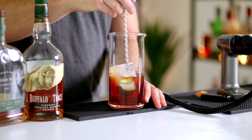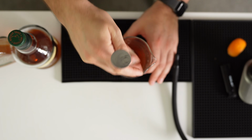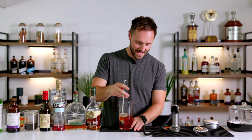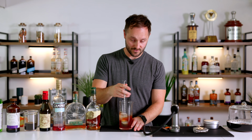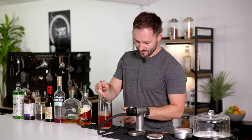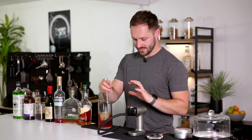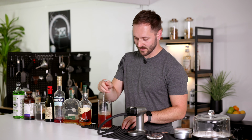So we're gonna serve this over ice, so you don't need to go too heavy on the dilution. Just get it really nice and cold, get the ingredients mixed together. And technically you could also shake this drink because we've got the cordial in there, which also has the kind of acidity. But I want this to be nice and silky. I don't want it to be kind of shaken up and foamy. It'd be a very different drink if you did that. And I think this just works very well.